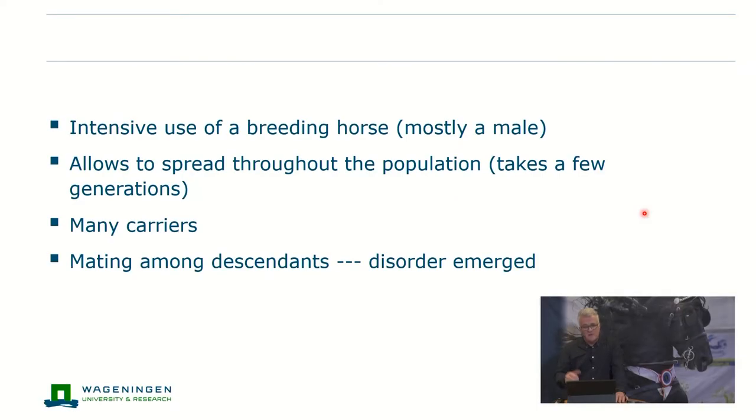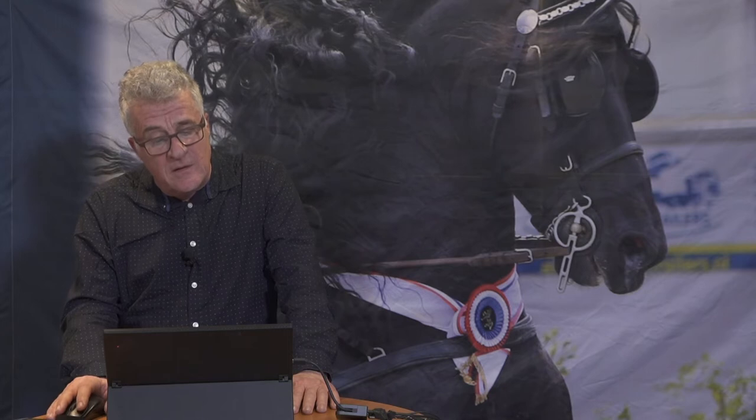Well, how does it normally go in our horse stud books, in our breeds? Very often we have a few very popular horses that we use very intensively, and by using them so intensively in the population, we allow them to spread the good genes, of course, but also these bad genes. And also their sons and maybe their daughters are disseminating the good genes, but also the bad genes, throughout the population. So that means there are relatively many carriers of these bad genes in the population as well. And then after a few generations, we see some mating among the descendants, and then the disorder emerges.